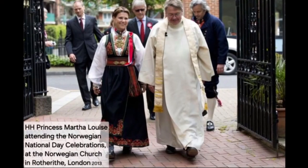And here we have our last image and our most recent royal visit. Princess Martha Louise attending the Norwegian National Day of Celebrations at the Norwegian Church in Rotherhithe, 2013. And that covers our little historical segment, and to end us off with something nice.